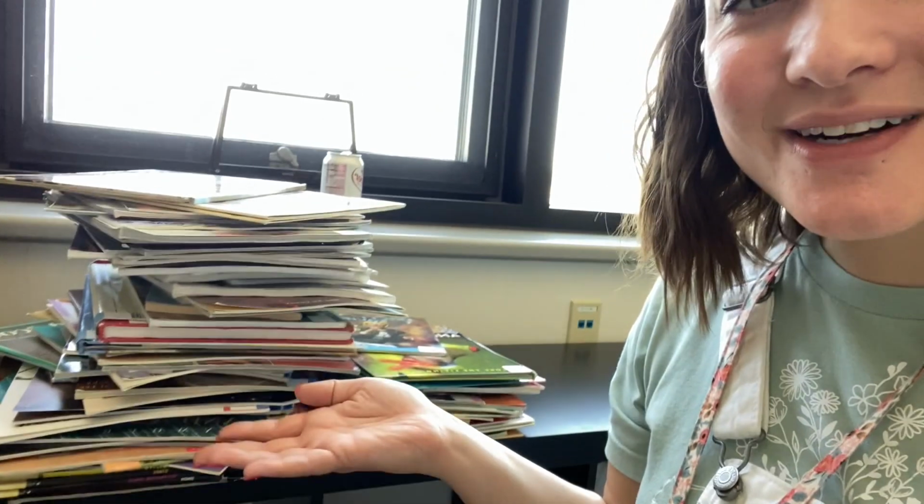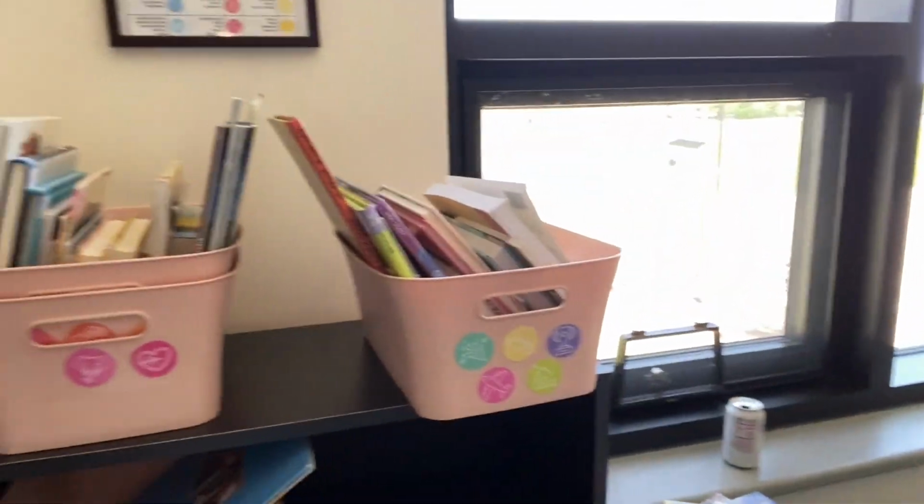Okay, here is what I'm learning so far about my library. The majority of the fiction books I've gone through so far are mine, and very few are the school's. But the majority of the nonfiction books I've gone through so far are the school's, and very few are mine. So that's something I'm going to have to work on when I buy new books.